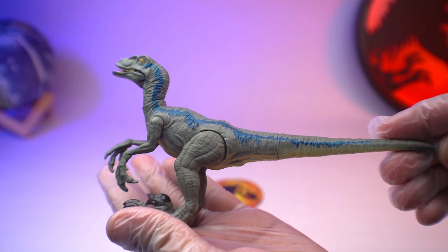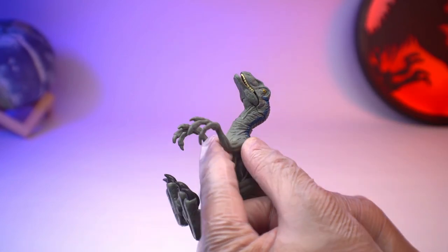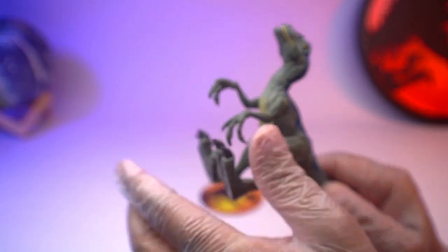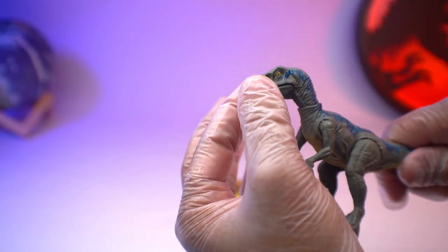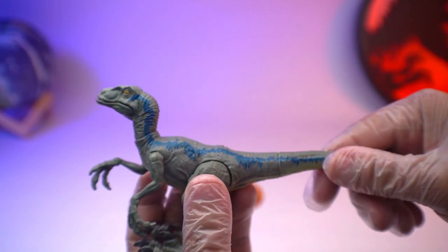Due to the action feature, this mold has zero leg articulation. The arms, however, can hinge all the way out and back in. They can swing up and go back down. The neck can do a full 360, can look up and look down, and the jaw can open and close. The tail cannot swivel, it is glued.